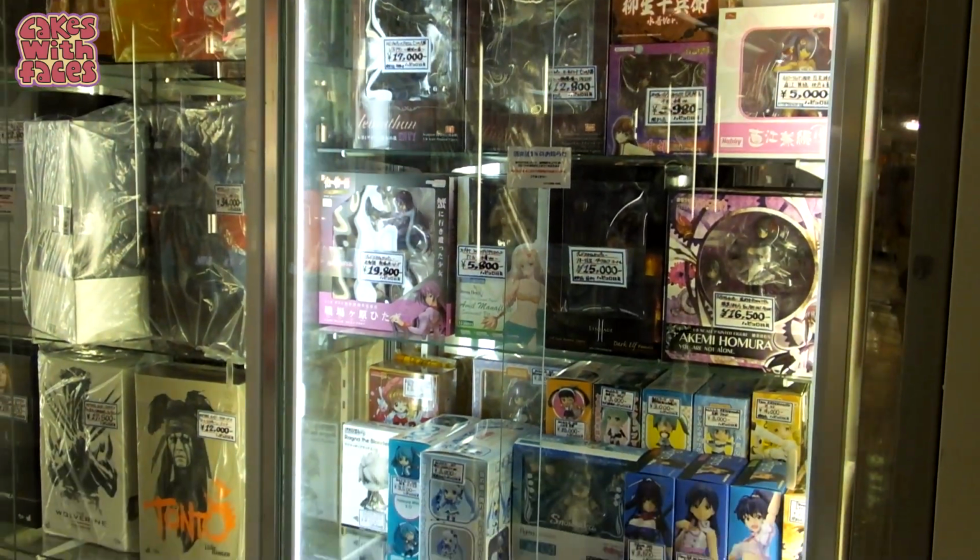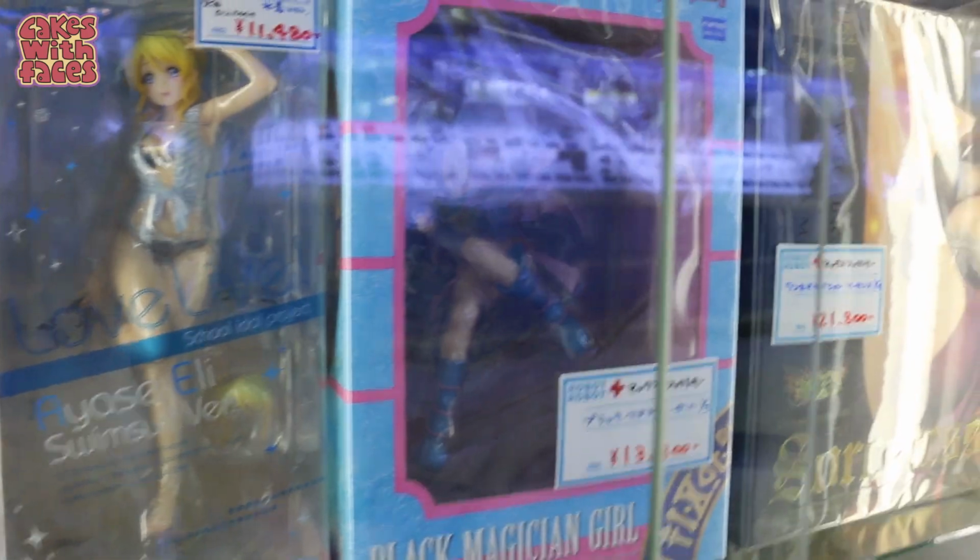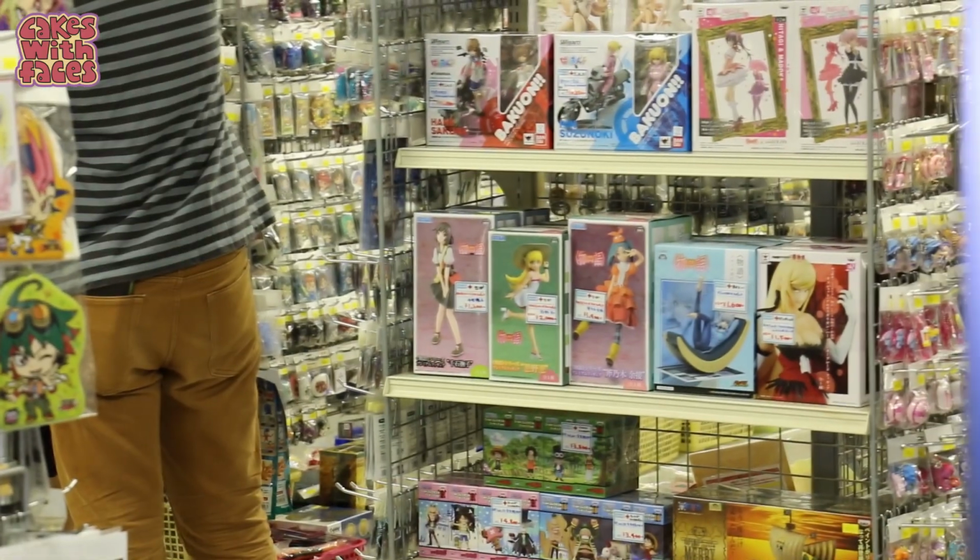I know some people like to collect the boxes, but I've found I often throw them away anyway because they can be really bulky and take up quite a lot of room in your suitcase. So quite often I'll take the figures out of the boxes and wrap them carefully in my clothes to take home. There's lots of shops selling brand new figures as well, and lots of those shops that sell the prize figures from the UFO catchers. So if you can't win them in the claw machines, you can just buy them. You often see the same figures dotted around the different arcades, and you'll often find those ones in these shops as well. They're quite cheap.